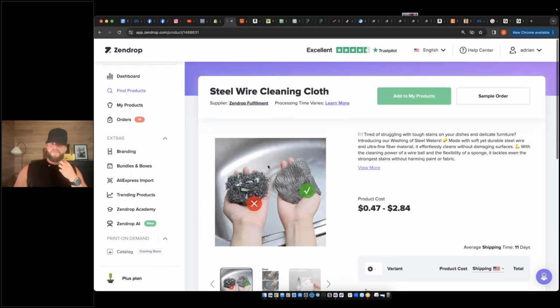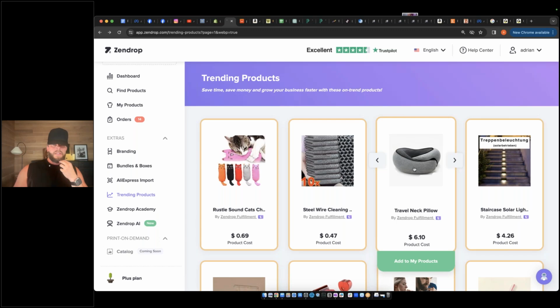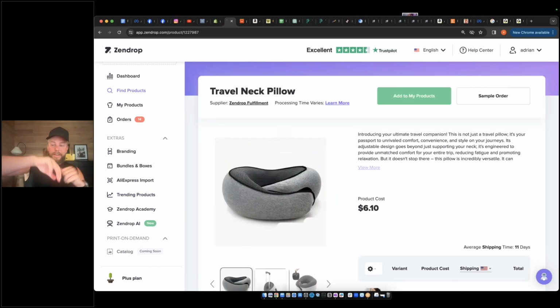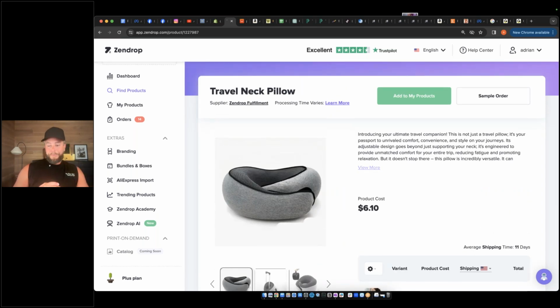So this is very generic, not seasonal, but it's selling. The travel neck pillow, this thing is year round. I could see how there's always stuff like this selling because people are always traveling. Let me show you an example. All right, so I'm gonna copy travel neck pillow.